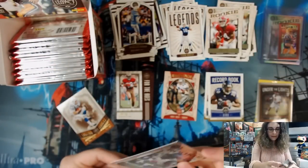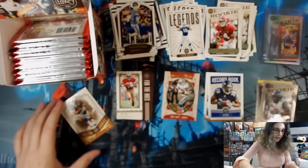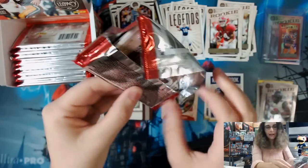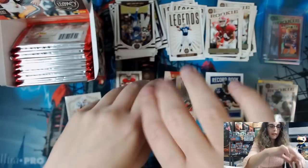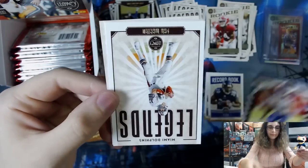Looks like I am, as usual, running a bit low on sleeves. I'm not seeing more. Alright, so that is a situation we'll deal with as we get to it. Looks like perhaps I may stop sleeving parallels and save those last couple sleeves for our minis and our remaining auto. We have a blue parallel here. Harrison Smith for the Vikings, 26 out of 50.